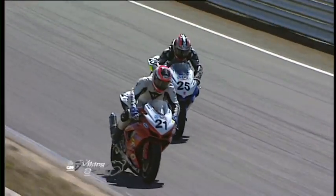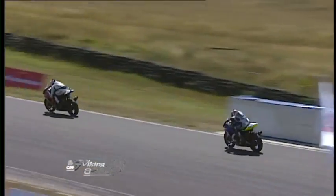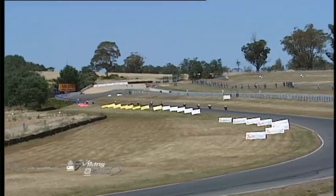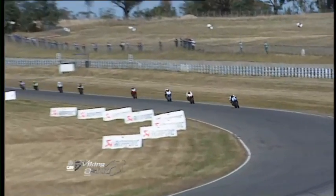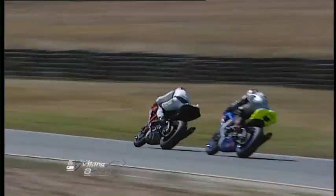Having a look up the inside of Nick, his brother now. Not going to do anything rash like happened in the first race. Curtin, just a little bit of a gap. Now, how long and how hard are the brothers going to fight over this second position with a free shot at Kev Curtin out in the lead? No guesses if there's any free shots after the first race.